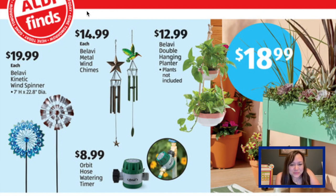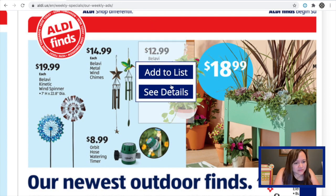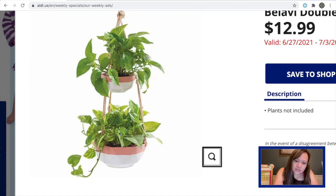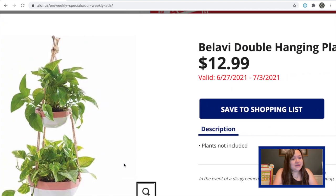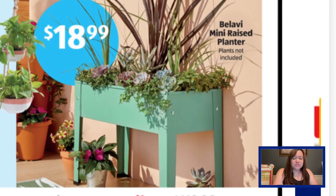$14.99 Balabi metal wind chimes. Those are pretty. $8.99 for the Orbit hose watering timer. $12.99 Balabi double hanging planter. Plants not included, of course. That's nice. Let me look. So, yeah, I have 2 planters this year from Aldi. They are gorgeous. Gorgeous. And they even have drainage at the bottom, which you don't always see in ceramic planters.